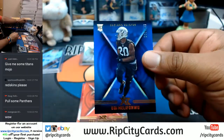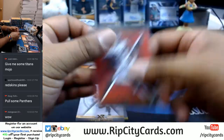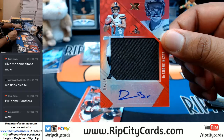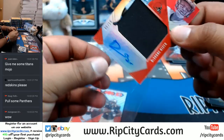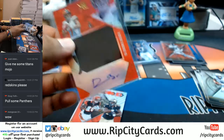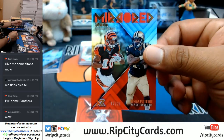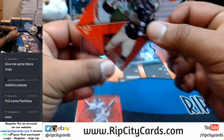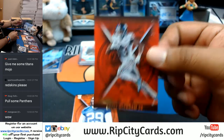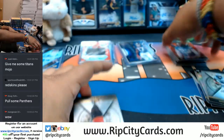Much better. Raiders, Odell Beckham Jr., Giants. What else is in this? DeShone Kizer, number 5 out of 15. Would have been nicer to see a better patch on there with such a low number. But it's a nice card for the Browns. Gonna have to random this one: for the Bengals, Joe Mixon, and for the Saints, Adrian Peterson. There are two different teams, so we're going to do the random at the end of the break, top bottom teams. Odell Beckham Jr., Giants, Malik Hooker, Colts, and then base cards.